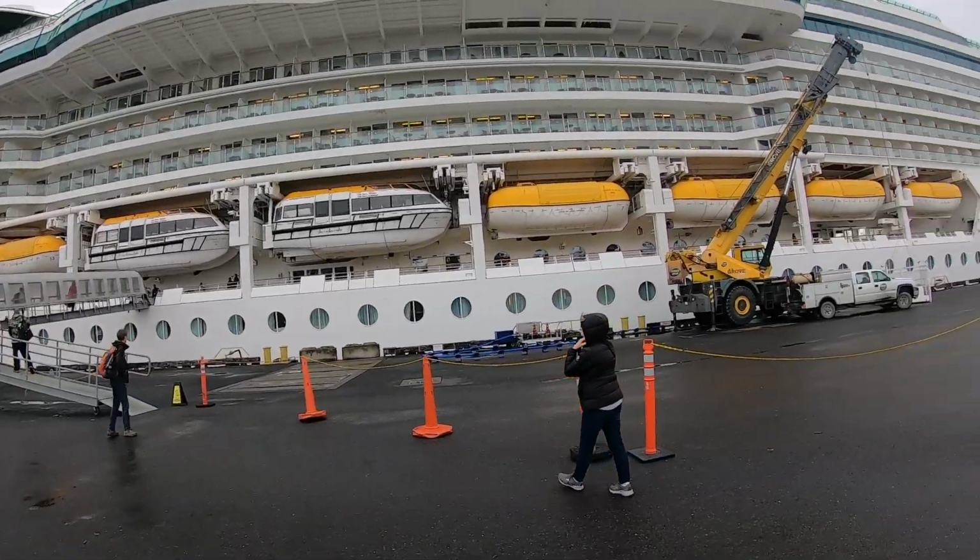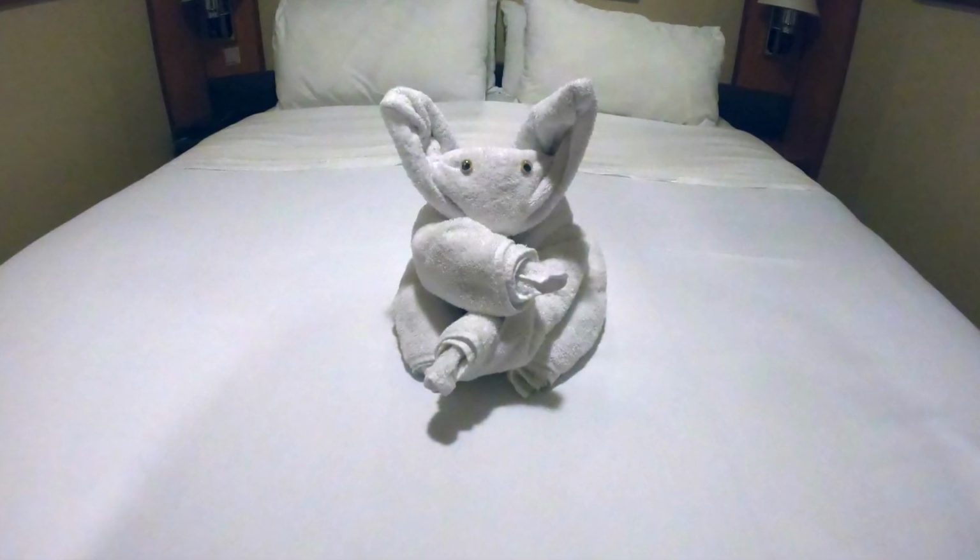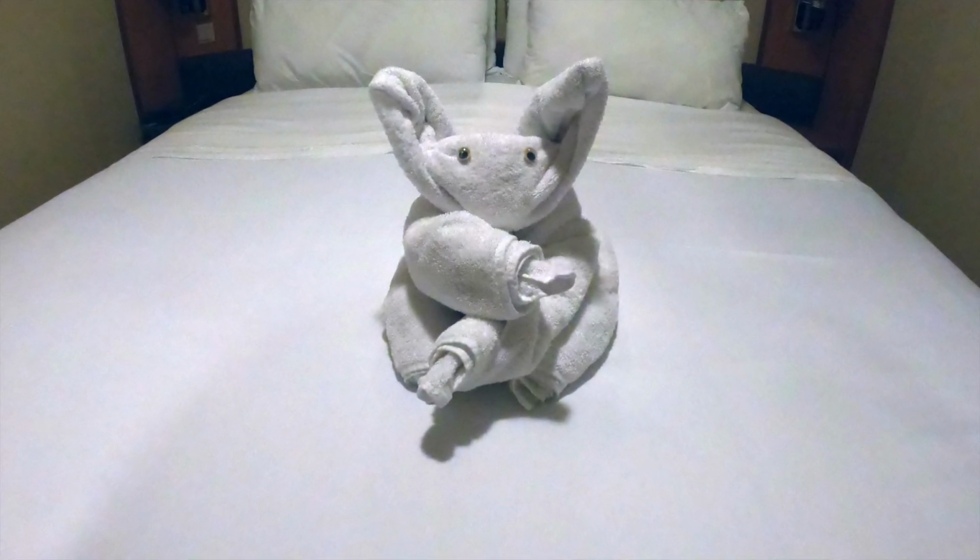Alright, back to the ship just before the rain. Feeling a few little drops. Back to the ship, this guy was waiting for me, along with a back-to-back luncheon.